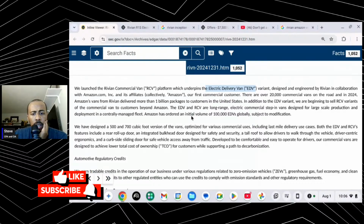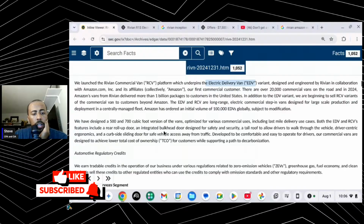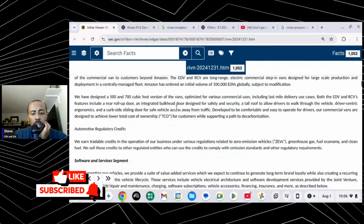And then they say the EDV and RCV are long-range electric commercial step-in vans designed for large-scale production. And Amazon has ordered an initial volume 100,000 vehicles. So they currently have 20,000 on the road. So they still have to deliver 80,000 more. And who knows, they might order more. And they have designed 500 to 700 cubic foot version of the vans, optimized for various commercial use, including last mile delivery use cases. And then it's designed to be comfortable and easy to operate for drivers. Wow.